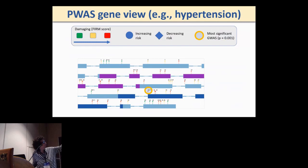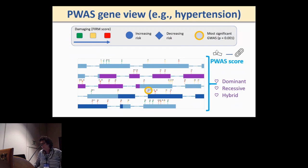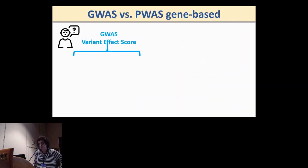We also have other information such as increasing the risk and decreasing the risk, and I just marked the best GWAS variant, just to give you the feeling. Of course, it's much lower than the GWAS value that is needed. Once we do this, we look at dominant, recessive, and hybrid models.